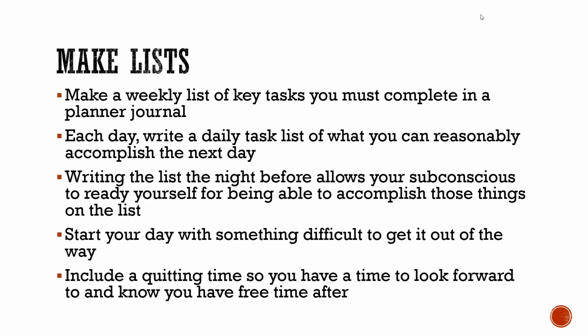Include a quitting time so you have a time to look forward to and know you have free time after. Actually write that into your planner when you're going to be done. And then don't go over it. Set the limit for yourself and stop when that time comes.